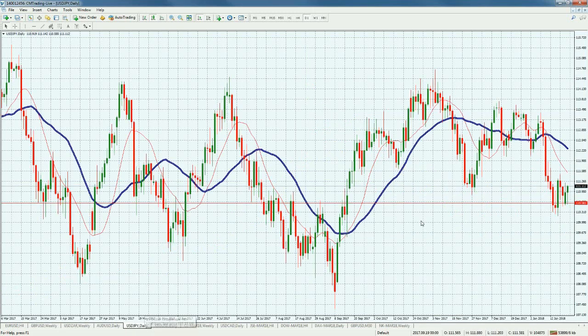Looking at the USD Japanese yen, we're bouncing off this 110 level. Okay, so we've mentioned this a couple of times that we've been trading between this 114-ish level several times. Let's highlight that for a second. We've had multiple times that we've had this upper limit being challenged, okay?